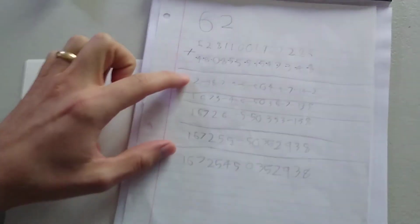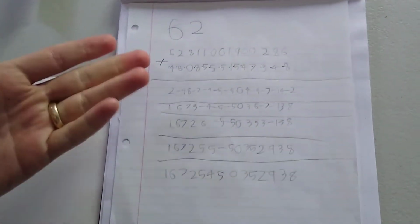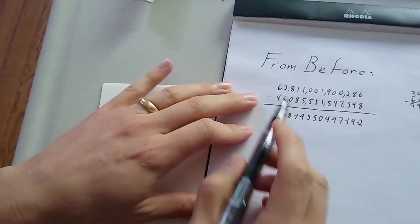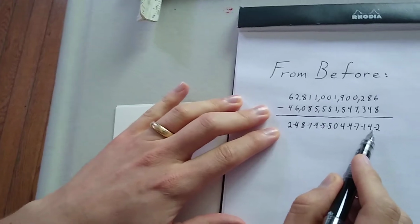And to do that, we took these steps to eliminate the negative digits. Today we're going to show you that you can do all of these steps in one step. And we're going to use complements. So here's the same problem set up with that same first answer already given.